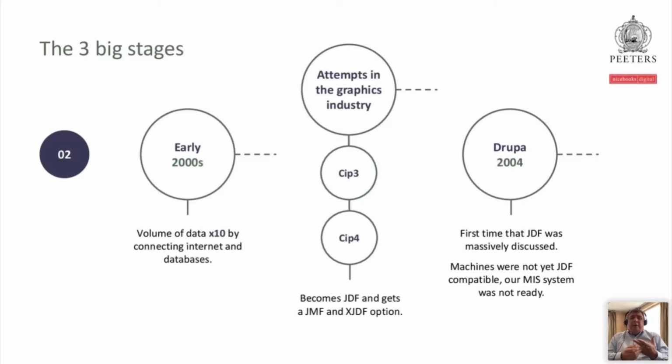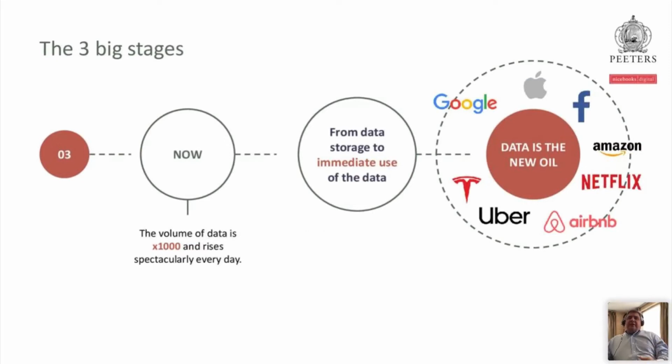So at that time, I was afraid because I thought it would go fast. The integration of all those machines would go fast, and I knew I wasn't ready at that time as a printing office. So it was quite anxious at that time. And the third big step, from the beginning of 2010 until now, we see that the amount of data has multiplied by more than 1,000, and it rises every day on a spectacular basis.